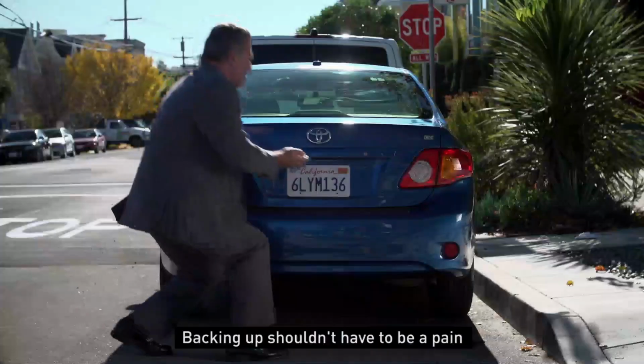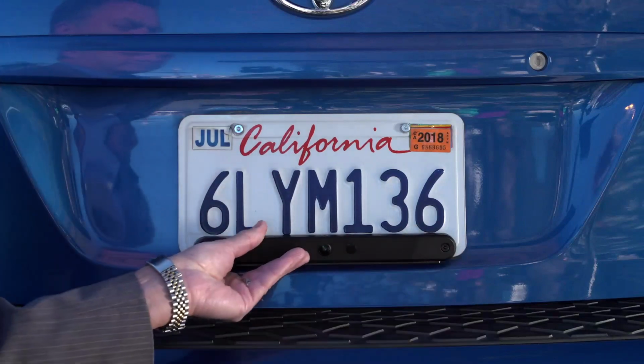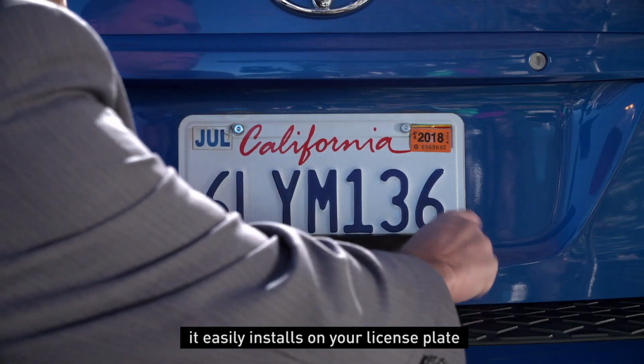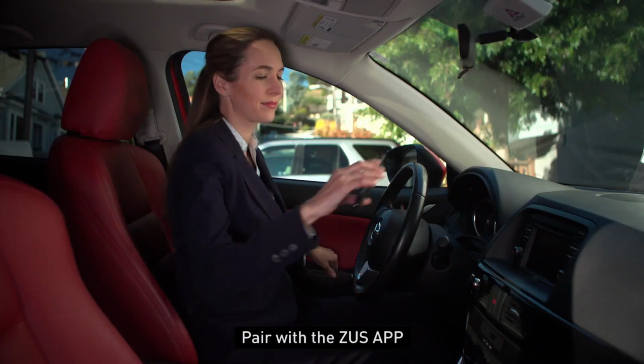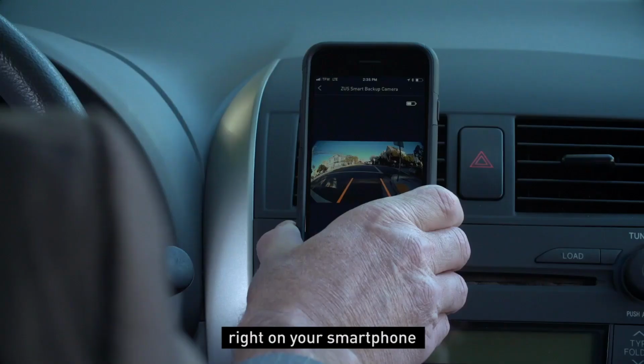Backing up shouldn't have to be a pain. Meet the Zeus Wireless Smart Backup Camera. With no wiring or drilling needed, it easily installs on your license plate in just 10 minutes. Pair with the Zeus app to instantly view everything behind you, right on your smartphone, and in either direction.